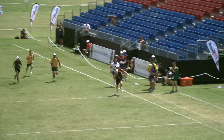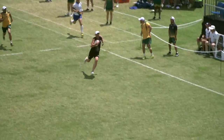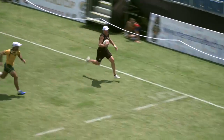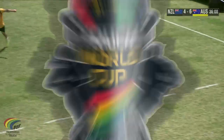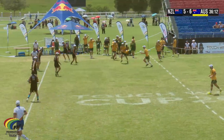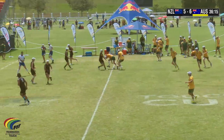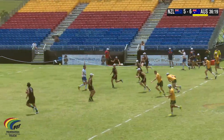Well, that is a massive moment in this game. Luke Chapman taking the intercept, screaming down the left-hand side of the field. But as amazing as Dave Zanetti has been in attack, he has pulled off probably the play of the match right there. Huge diving effort in the corner and shuts that down. What an amazing chase there from Dave Zanetti. Exactly right. If Australia go on to win this World Cup, that's the moment they won it there.